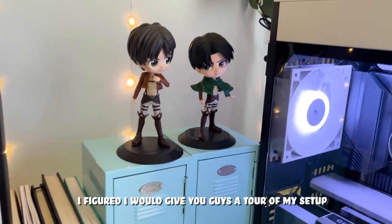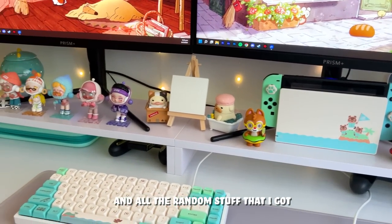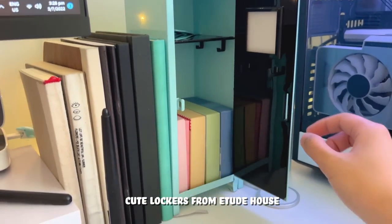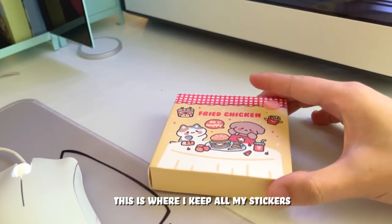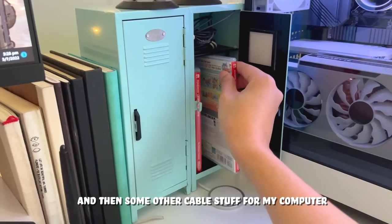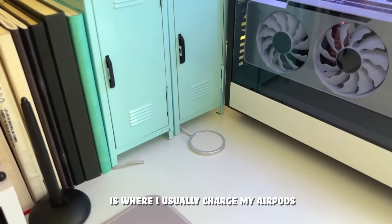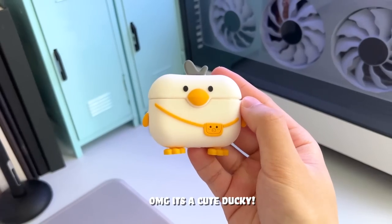Brendan is back, and I figured I would give you guys a tour of my setup and all the random stuff that I got. We will start off with my cute lockers from Etude House that I bought from Taobao. This is where I keep all my stickers when I do my scrapbooking or whatever. And the other one is where I keep my Switch games and then some other cable stuff for my computer. Underneath is where I usually charge my AirPod. And look at how cute my AirPod case is! Oh my god, it's a cute ducky.